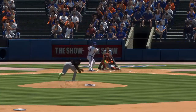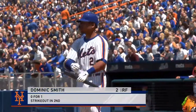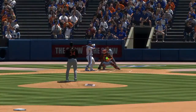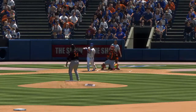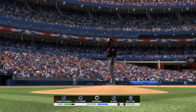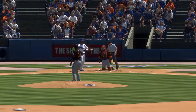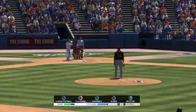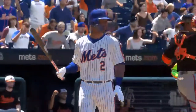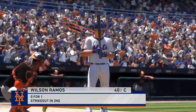Stepping in now, Dominic Smith. Fouled off. Comes into this at-bat 0 for 1 in the ball game. And now a pitch on the way. Behind 0-2 now. Smith is a first baseman, of course, but he can also be found in the outfield, as is the case in this one. Into the windup. Here comes the 0-2 pitch. And he got him.